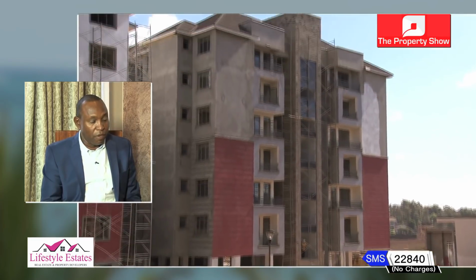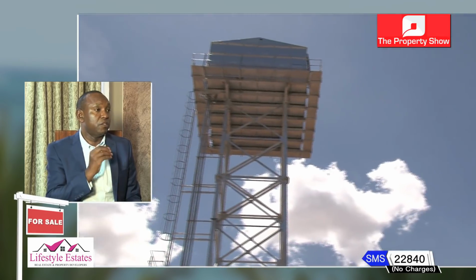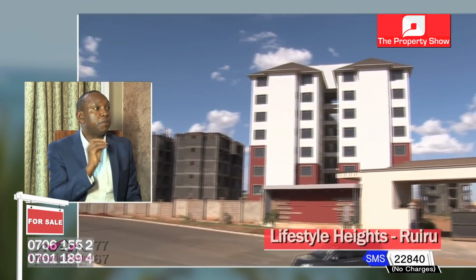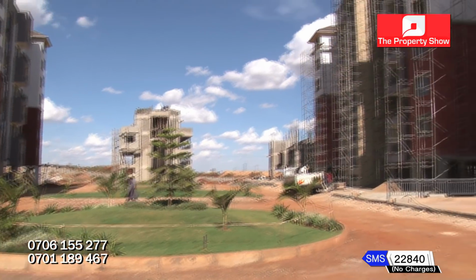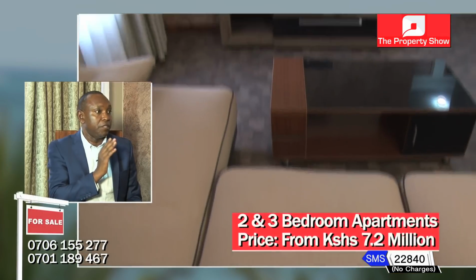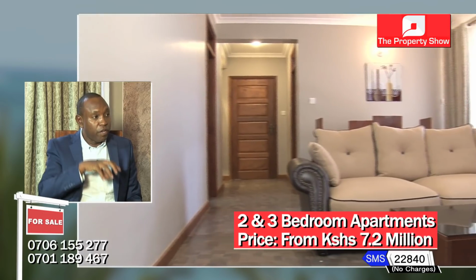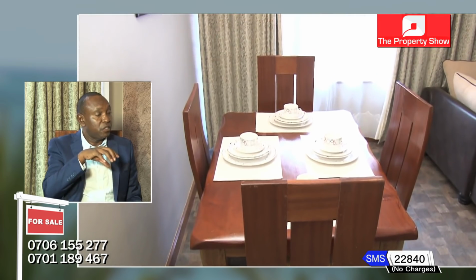You know, one thing we've learned with all the development we've been doing is that water is one of the most critical issues people look for. In this development, we are getting water from Loiru water. They call themselves Rujuwasko or something like that. And from there, the water is permanent because the water is always flowing. And then we have constructed an underground water tank that is about 20 million liters. And then we've got an overhead tank that takes water to each and every house through gravity.